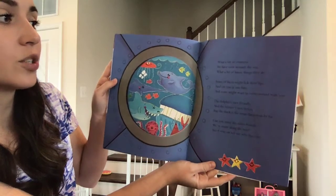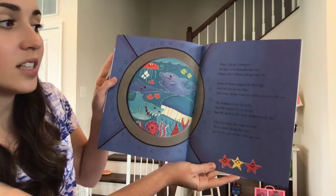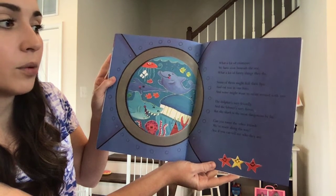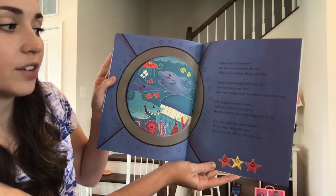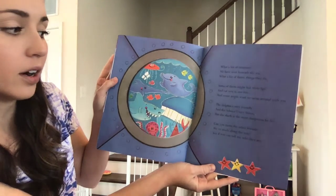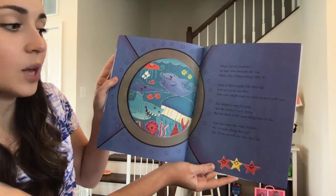What a lot of creatures we have seen beneath the sea. What a lot of funny things they do. Some of them might lick their lips and eat you in one bite, and some might want to swim around with you. The dolphin's very friendly and the lobster's very fierce, but the shark is the most dangerous by far. Can you name the other friends we've made along the way? See if you can tell me who they are.